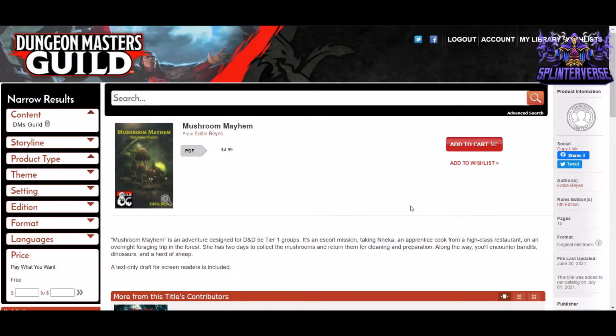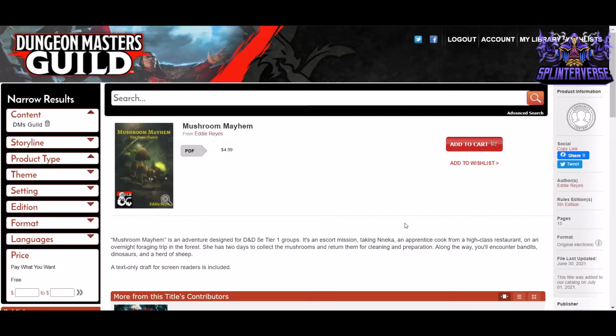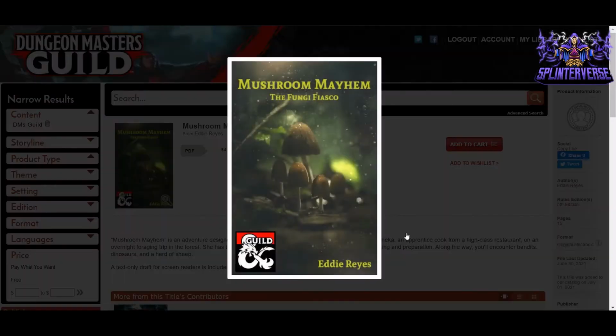Along the way, you'll encounter bandits, dinosaurs, and a herd of sheep. A text-only draft for screen readers is included. So that's nice. I like when people have that for helping people that want to use screen readers. Unfortunately, we can't see inside, but presumably it involves fungi going on. So yeah, I wish there was a little more to see, but I do like the cover.